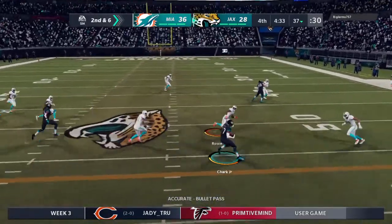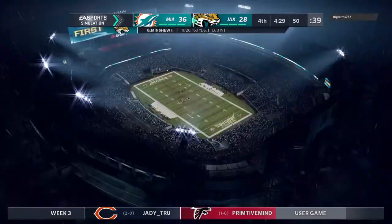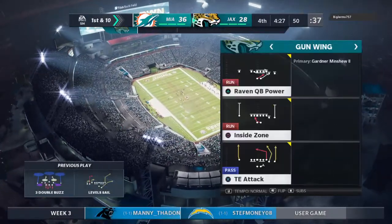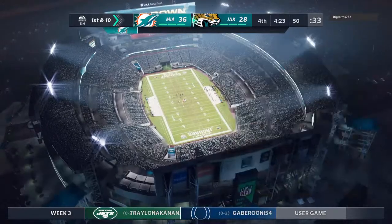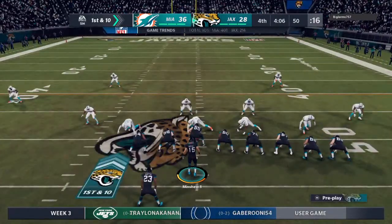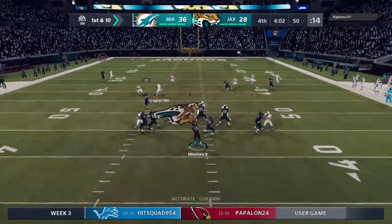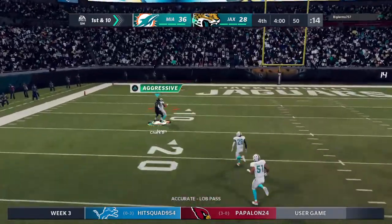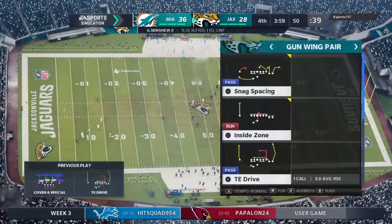2nd and 6. And now the throw taken in by Chark. And he'll be stopped right at midfield. 12 yards there and a 1st down. Jaguars. How about a guy proving his worth in different ways? Had a big play in the run game to play before. This time, they go right back to him in the passing game, and he comes through with yet another big play. That's why you work out so hard in the offseason, so you can stay on the field and accumulate big plays.